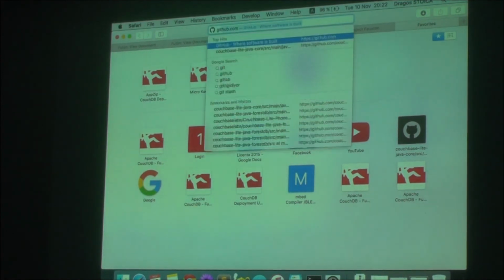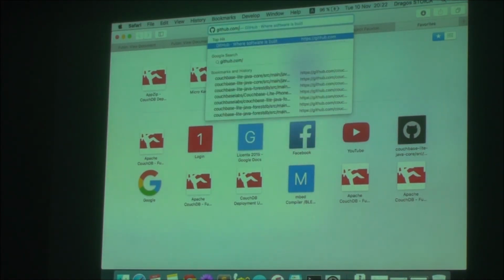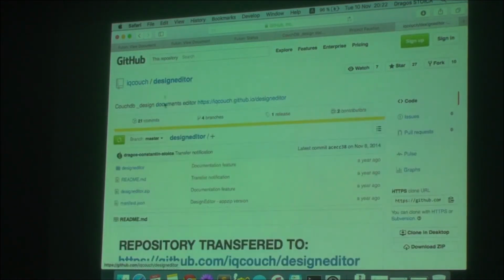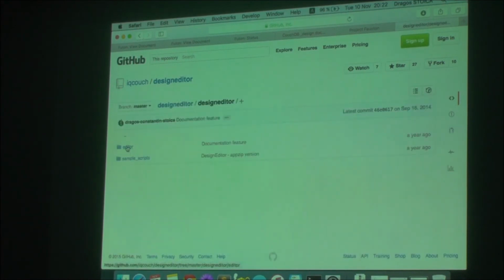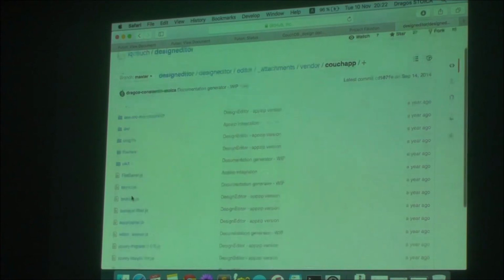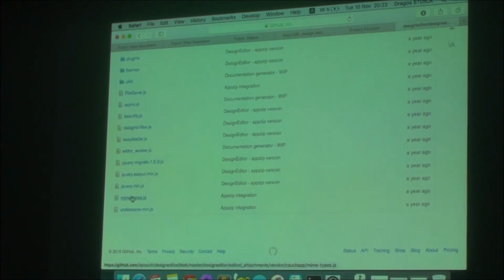So on GitHub, IQ Couch Design Editor. So in Design Editor, now it's packed like an appzip. What you get in the attachments, yeah, you get plain files. So you modify those files, then you pack them as a zip file, and using the other not so nice looking application, the appzip, you can push everything in, you may deploy it. If I download this and run the index.html, it shows the interface there.